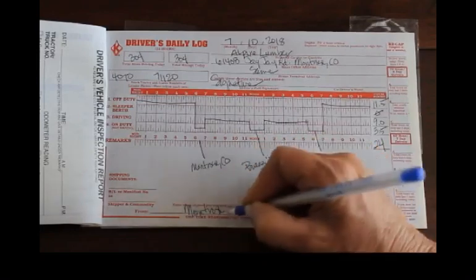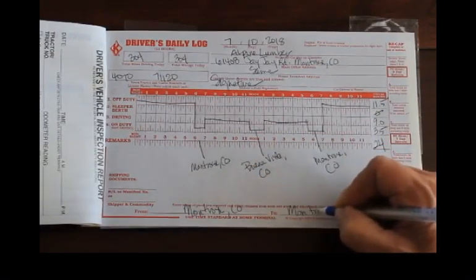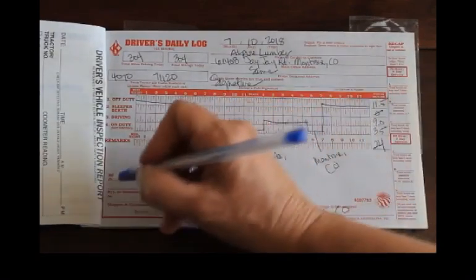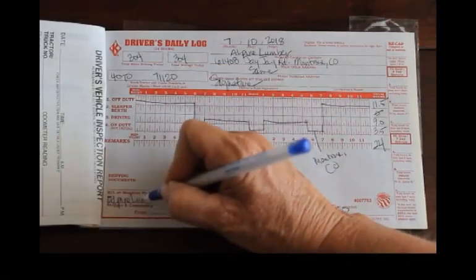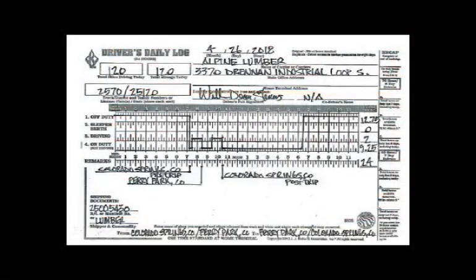The last item that's required by DOT is the line that says shipper and commodity. You can put Alpine Lumber on this line. You can fill in the lines at the bottom indicating to and from. Some drivers just put local to local, but this isn't required by DOT. Here's an example of an Alpine Lumber driver with a perfect logbook. He obviously takes pride and treats his profession seriously.